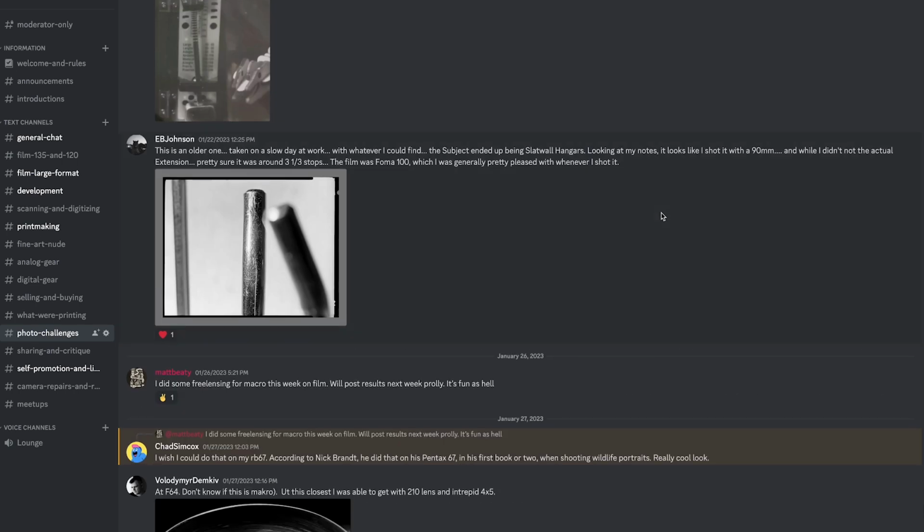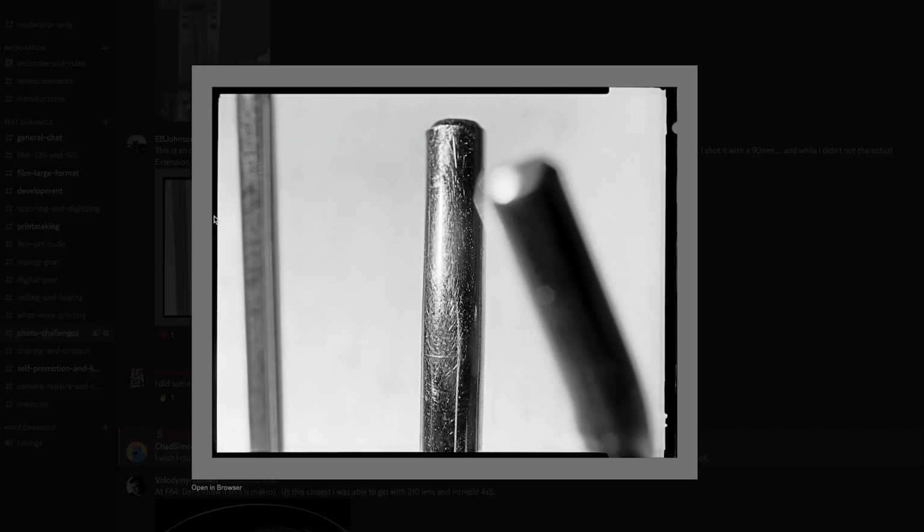Here we go. Slow day at work. Hangers. Wow. That's a lot of texture on that metal. That's cool. The composition is strange. Like this guy out here, I don't know what he's doing, but these two are cool.